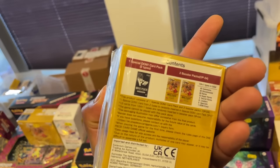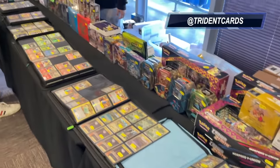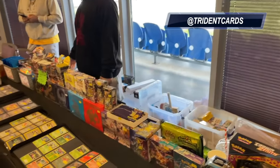So you get two OP04, and you get one special Don pack. So these are pretty cool. Yeah, that's my boy Trident. He's got a sick shop. Check it out, guys. I'll put it there if you're in that area.